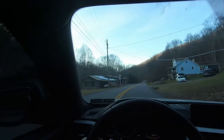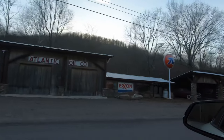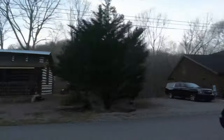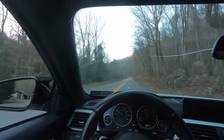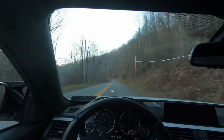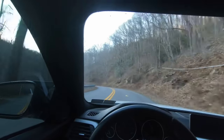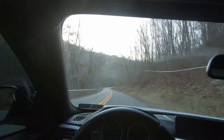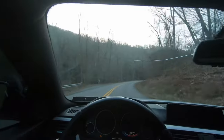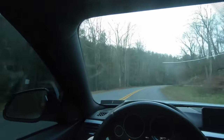What? Look at this. What is this? Got the 76er sign. What? Wow. That guy had some really cool stuff. It was like an old makeshift gas station. It had that big old 76 logo. That's a gas station, right? Pretty sure it is. Man, look at this.